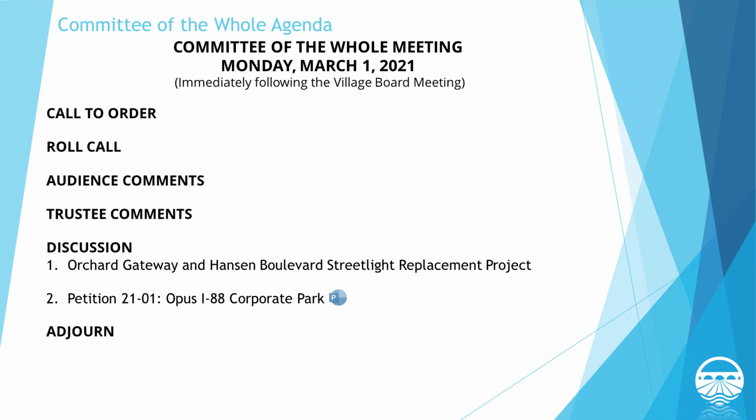In this instance, what staff is recommending we do with the bid is get an alternate bid. We'd like to get a bid for aluminum poles, and the possibility of using either a concrete base, or what they call a helical base, because there is a limited amount of room in this median, and we're not entirely confident that there'd be enough room for a concrete base.